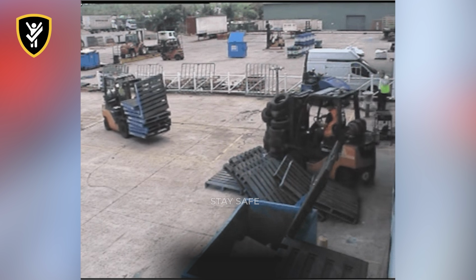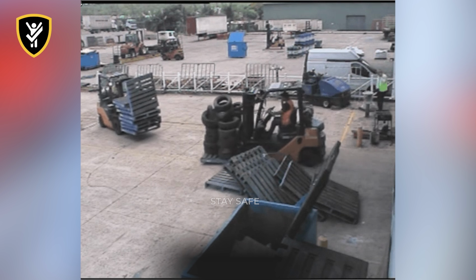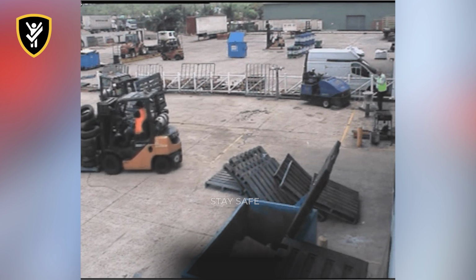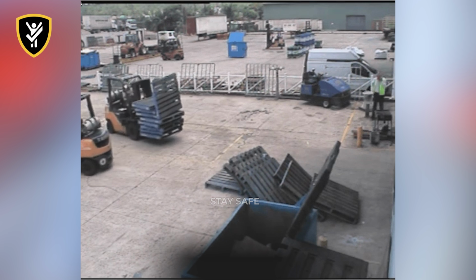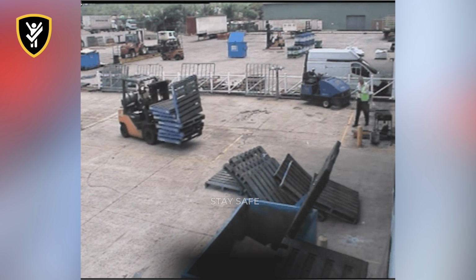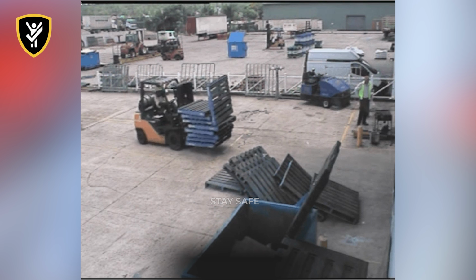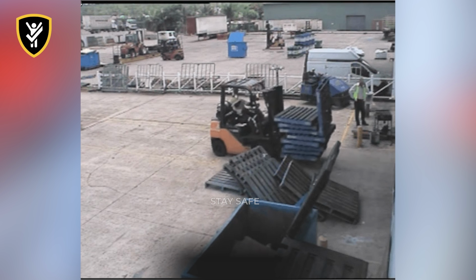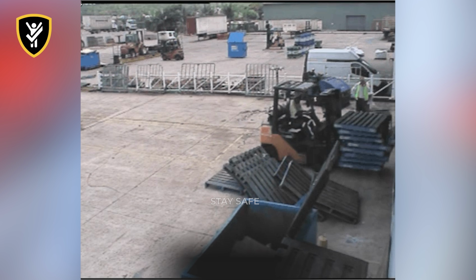increasing the likelihood of unsafe contact with pedestrians, structures, and other equipment. Always drive in reverse when transporting a load that blocks your forward vision, keeping your eyes fixed strictly on your path of travel. Enforce clear traffic management protocols and utilize trained spotters when navigating congested yards with oversized materials.